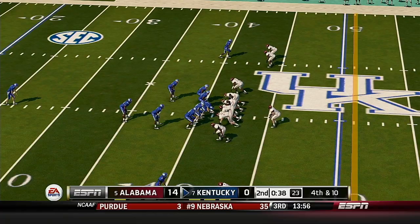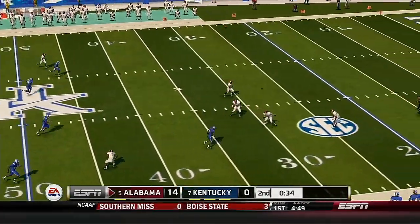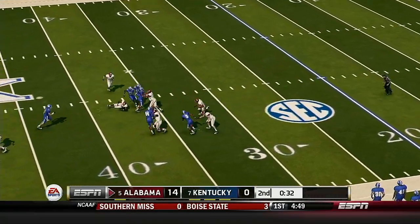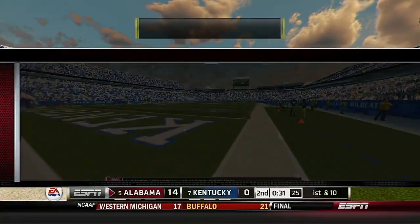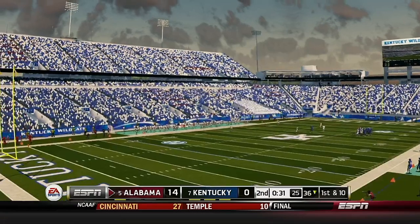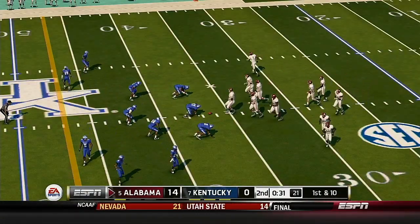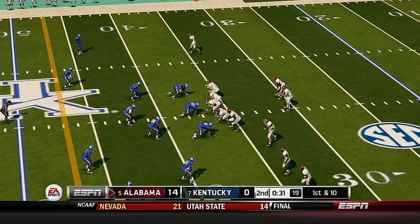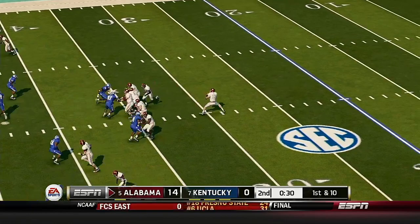Mason is waiting for the snap. Tackle at the 36-yard line. Alabama's offense, Kurt, maybe not what we were expecting today, but boy, do they have it working on the ground. All week long, we came into this game thinking the quarterback would be the one to make all the plays, but right now it's been running the football, and it's working. They ran the ball very well on their last drive, and it resulted in six.